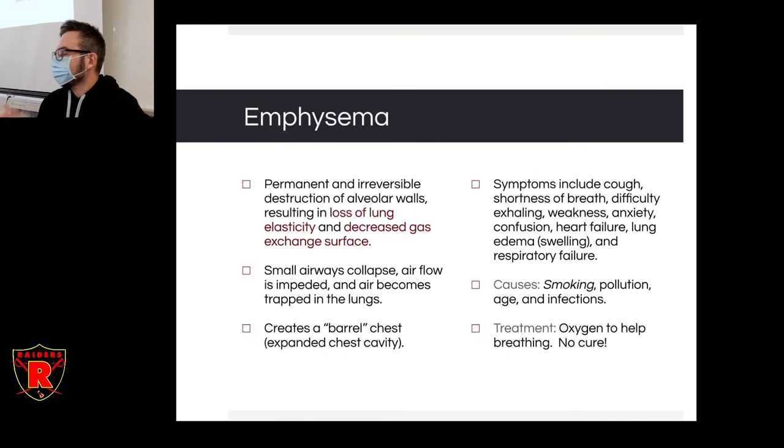And so what do you get when you get emphysema? You get cough, shortness of breath. It's difficult to catch your breath. You have difficulty exhaling because you get these areas in your lungs where air gets trapped, and so you can't fully exhale. Because you're not putting enough oxygen into your blood, because you've removed the surface where you're getting oxygen into your blood, you end up getting weak, you can get lightheaded.